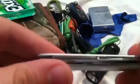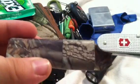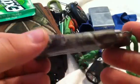Next up we have, always in my pocket, my Victorinox Cadet. Very slim, lightweight, comes in handy very often. And this little camo pouch case thing my sister made for me. It's pretty cool. I've been carrying it in that. So, it's pretty sweet.